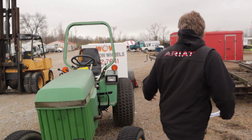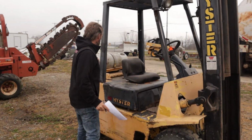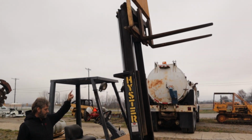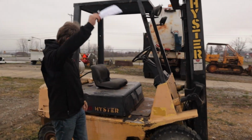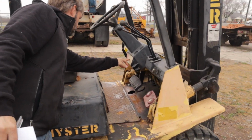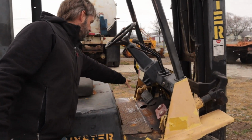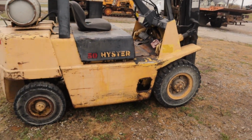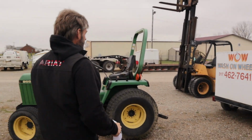So right there, here's a Hyster 50 propane. It does run out. It has a 130 inch lift height on the forklift, and I believe this one is 5 ton at 20 inches, 4 ton at 30 inches. It's got the aired-up tires and runs out just fine. While we're doing that one, we're going to hop over here and look at the Hyster diesel.